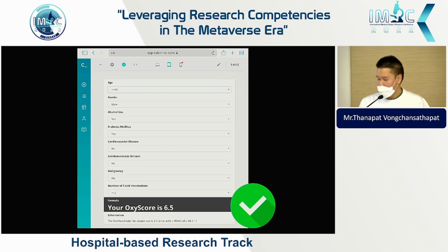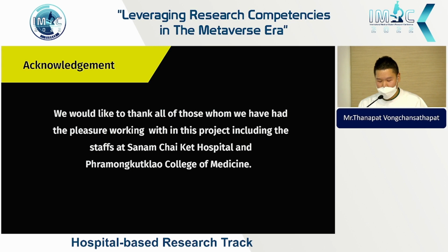This means that he is 2.5 times more likely to use oxygen compared to a person with a score below 2.5. Imagine being a doctor in a rural hospital with a capacity of 100 beds with limited oxygen supplies. One day, 200 patients come into your hospital. Wouldn't it be great if we could use this general patient information via the Oxy score to triage patients to where they should be in order to receive the health care that they need? Thank you.